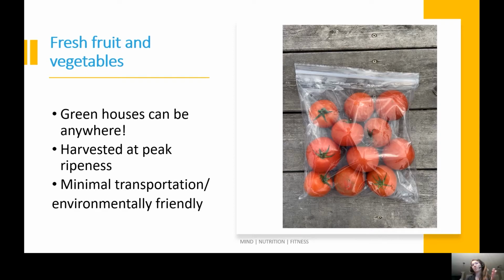This bag of tomatoes cost me $3. I still have some of these left. They're beautiful, firm, flavorful tomatoes. And again, these were grown 5 minutes from my house. I cannot grow tomatoes like this, but I'm very happy to support a greenhouse who does that. This whole bag was $3 because she said some of them might be bruised. They're perfect. So just be adventurous, explore, pick out some really nice fresh stuff that you can consume within that next week.